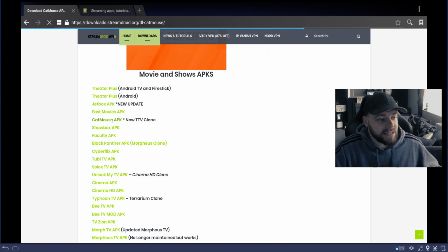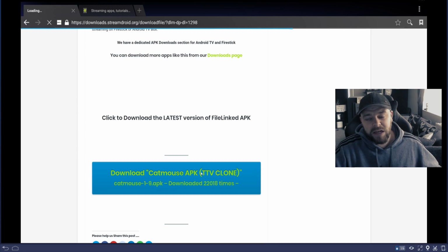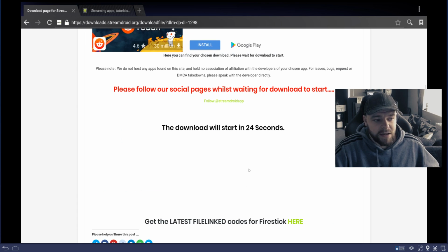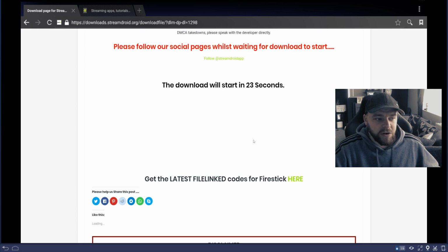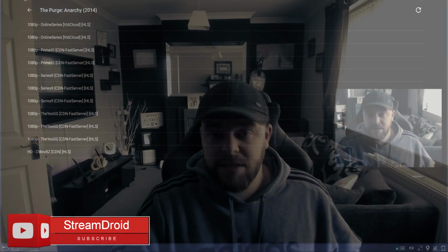And to download it, you simply click the app you want. You'll then go through to the downloads page, we'll click download, and after clicking the download link, the download will start after around about 25 seconds, and then you will have the apps installed to your device. So there are alternatives out there that are working. There are also other apps that are displaying a lot of 1080 links, just like CatMouse, as you can see. So don't worry too much, it's just a case of looking.